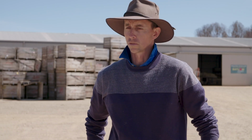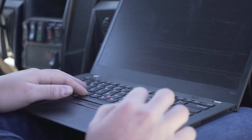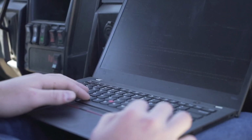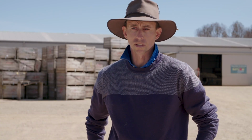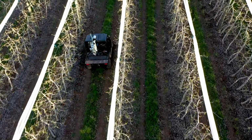So the flower stage maps developed by the program will allow us to get assistance from agronomists off-site. I can't see any reason why they would need to attend if they can use the heat maps produced by the program. This year is the first year we're going to be able to put those maps in front of growers at a rapid speed and help them make the decisions on the ground.